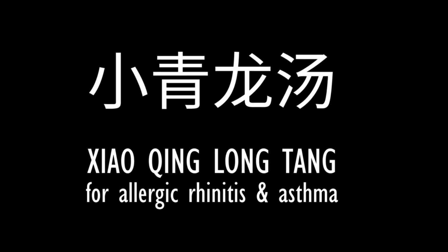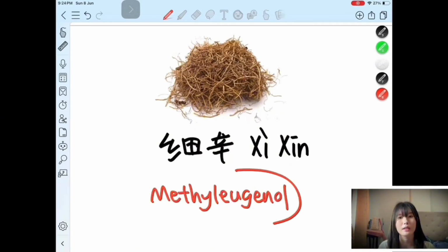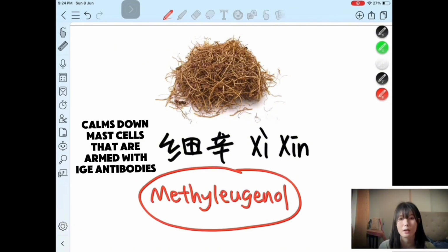Now let us look at another herb in Xiao Qing Long Tang called Xi Xin. The way Xi Xin exerts its effects is actually quite similar to Wu Wei Zi. So Xi Xin contains a natural compound called methyl eugenol. A study found that methyl eugenol is able to prevent the allergic reaction from progressing by calming down the mast cells that were previously armed with IgE antibodies.